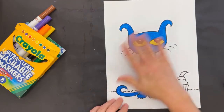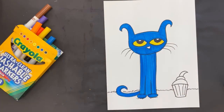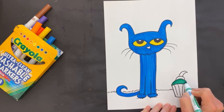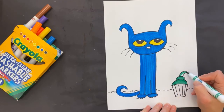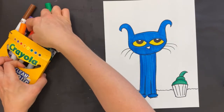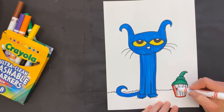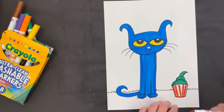Okay, so once I've colored Pete the cat, this is the fun part. I am going to color my cupcake. And I'm going to do it the same way. I'm going to outline, and then I'm going to color it in, outline, color it in, try to color the same direction, and then color the sides. Now this one, I'm actually gonna draw with my marker, add some interest.